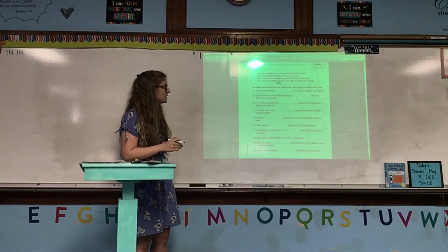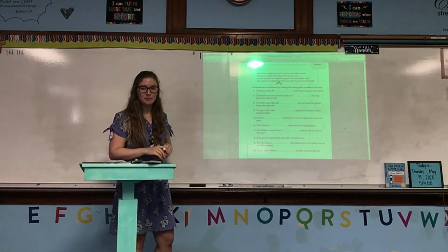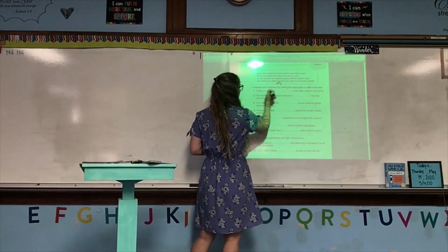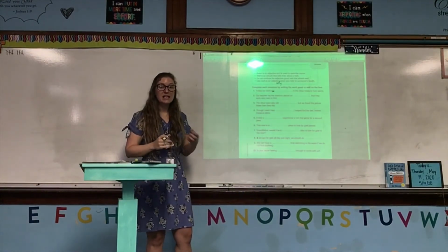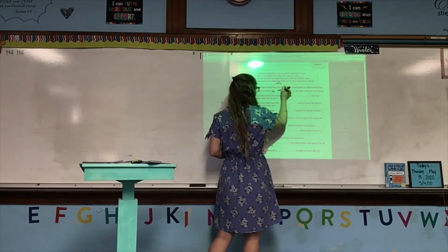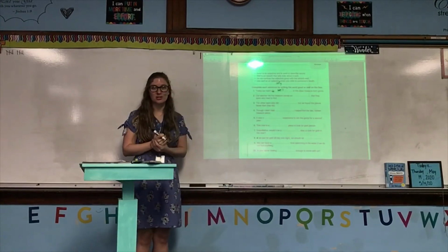Number 1. Today our team did blank in the class treasure hunt game. Well, we see that we are using a word to describe how the team did. Did is a verb, which means we have to use the adverb well. Today our team did well in the class treasure hunt game.